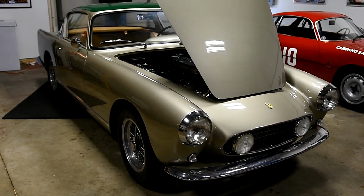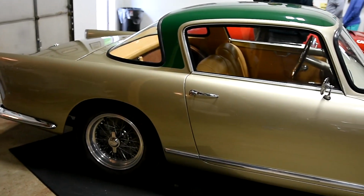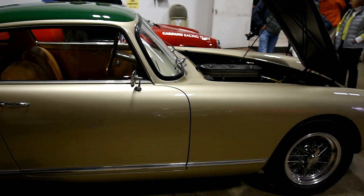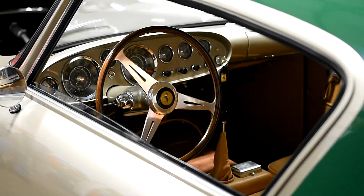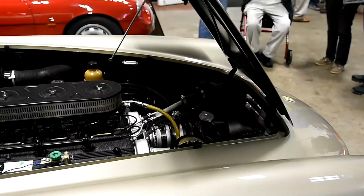The most unique has to be this immaculate 1958 250 Ellena in Grigio Ingrid with green roof. Only 50 250 Ellenas were built, with approximately 15 surviving in original form. It was certainly the highlight of this year's show.